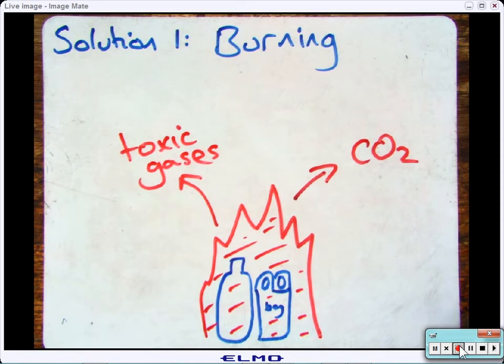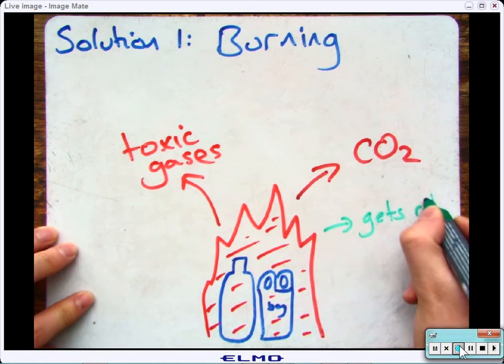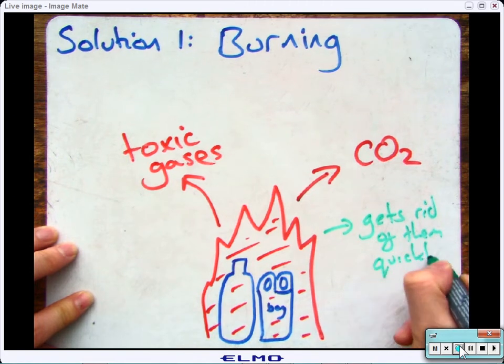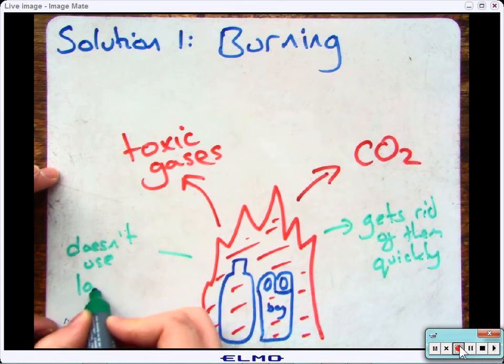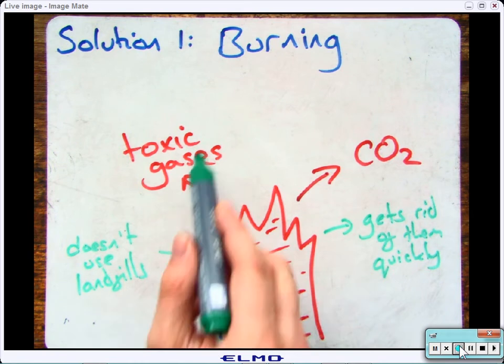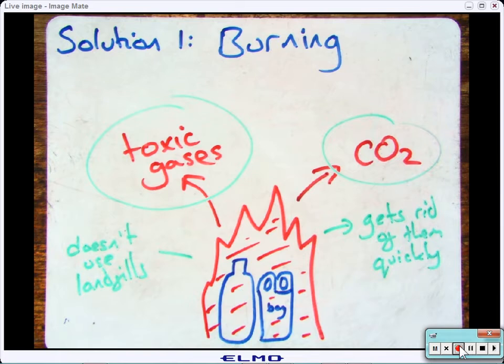The benefits, however, are that it gets rid of them quickly, and it doesn't use up landfills. Now obviously these are advantages, but we have a look at these disadvantages and say they're usually too bad a disadvantage, so we try to do something else. And that's where the second option comes in, which is recycling.